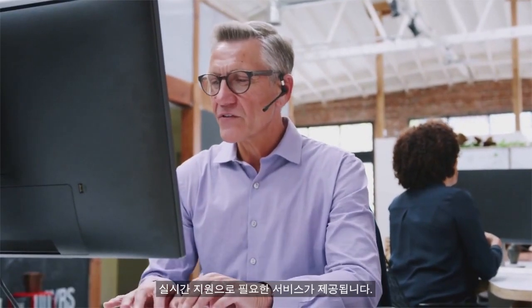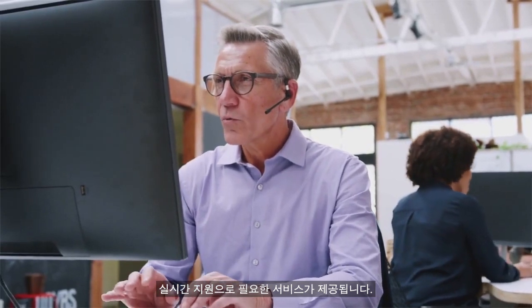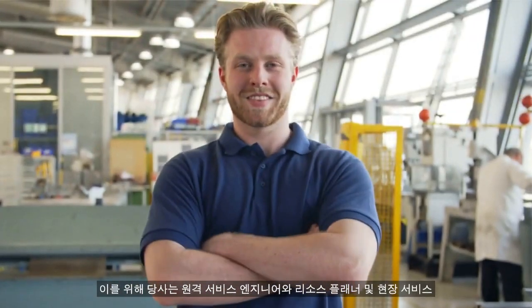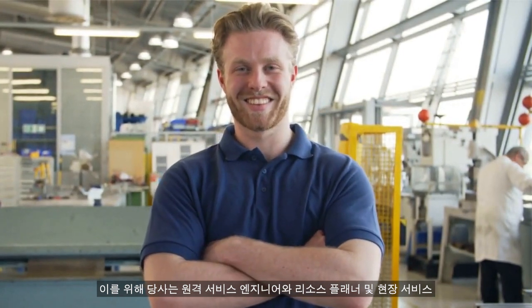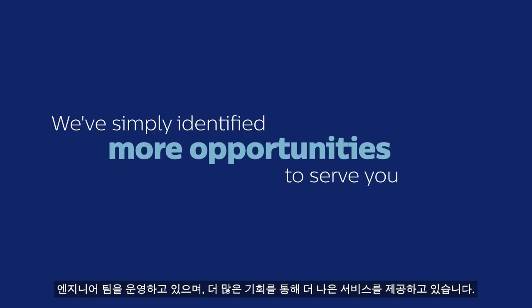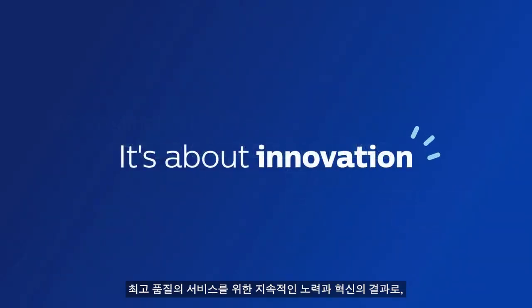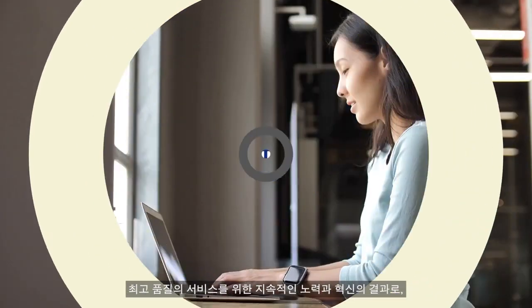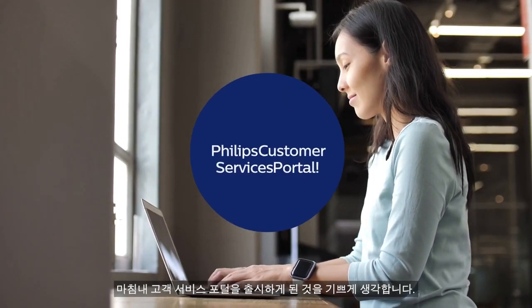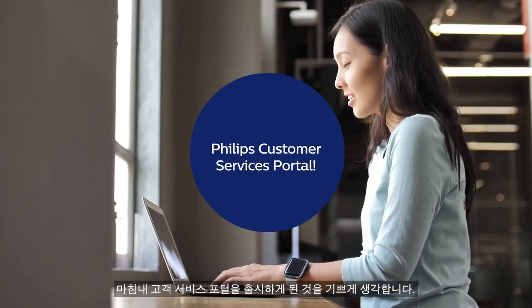live support when you call our contact centers. Our remote service engineers, resource planners, and field service engineers are here to support you. We've simply identified more opportunities to serve you better. It's about innovation. As part of our ongoing pursuit of service excellence, we're proud to introduce our Customer Services Portal.